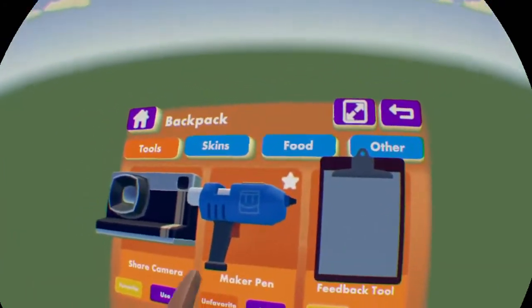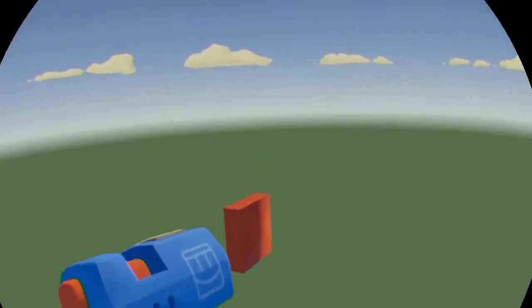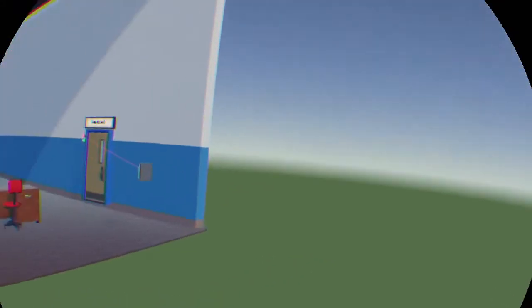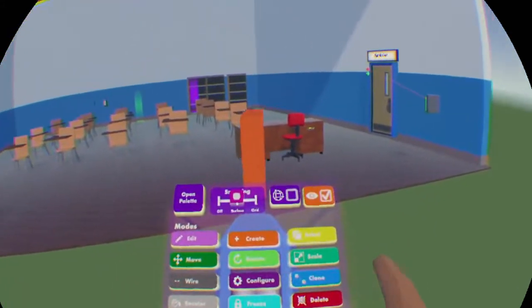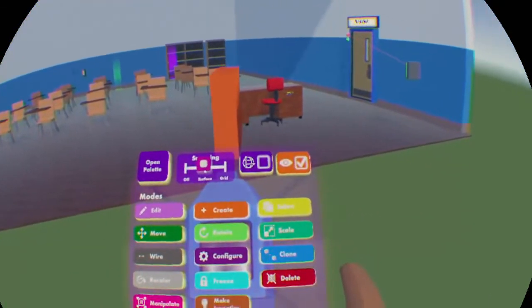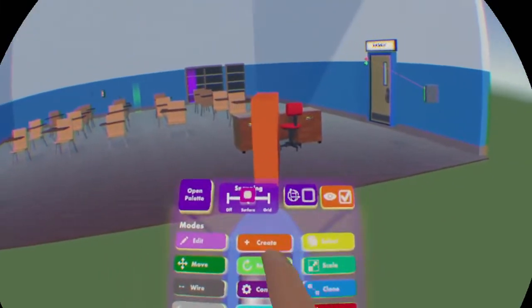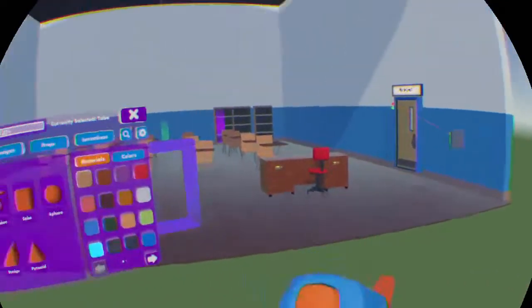And so one of the cool things you can do is you have the use of this thing called the maker pen. And I'm going to go ahead and bring this out. And this is your main creativity tool inside Rec Room. And one of the things that I was thinking is, when dealing with rocks or something along that line, I'm going to look at the top of my maker pen. I'm going to say create. And I want to change the type of creation I'm making here. I'm going to open my palette.